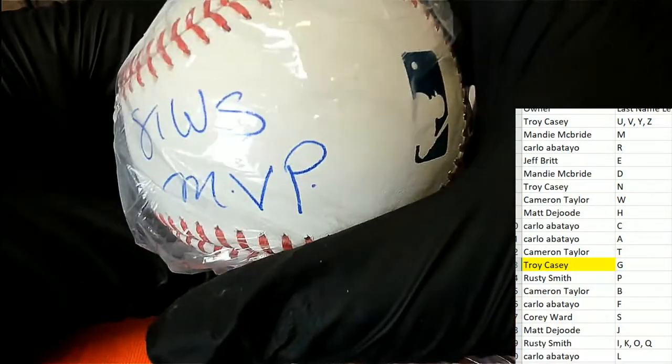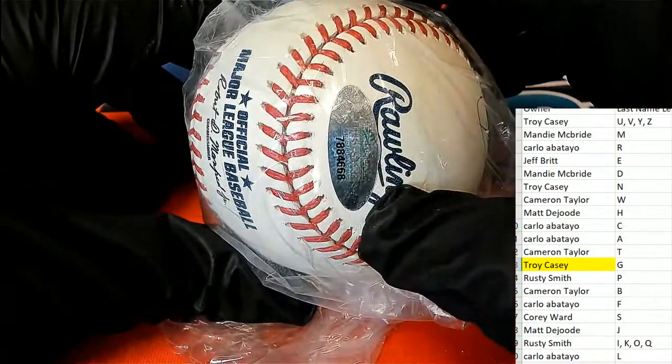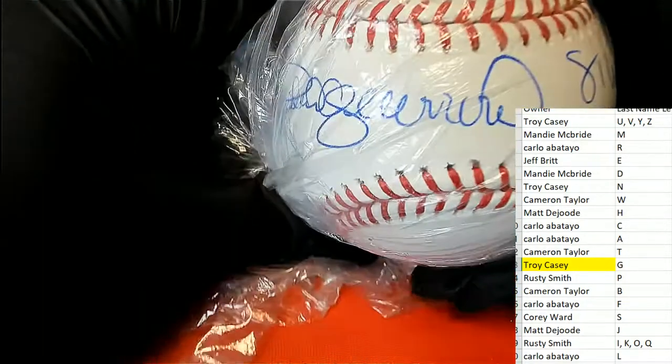And you've got that inscription, and there's the certification. Really a nice ball to get there.